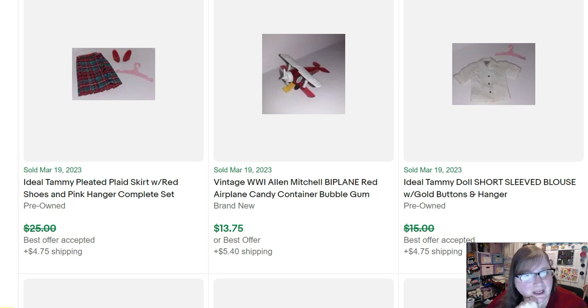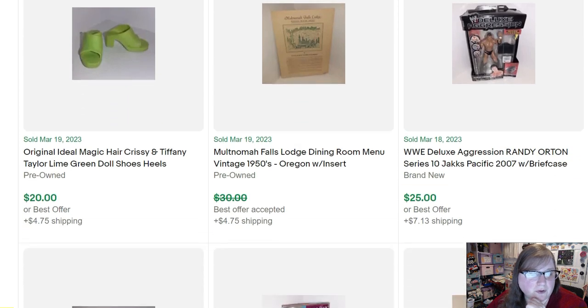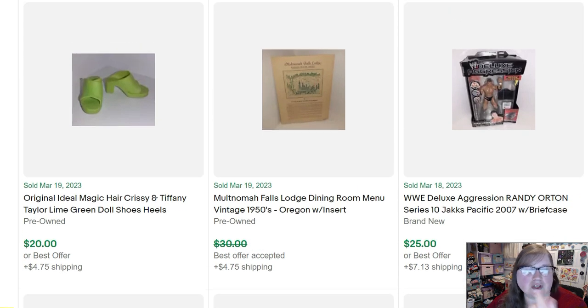Candy container that I got at the estate sale clean out, $13.75. Another Tammy outfit piece, a shirt with a hanger that sold for $12. These green shoes here, they're kind of large. They're for Magic Hair Chrissy and Tiffany Taylor dolls. They'll fit both. They're made for Tiffany Taylor, but they also fit the Magic Hair Chrissy dolls, and those sold for $20.